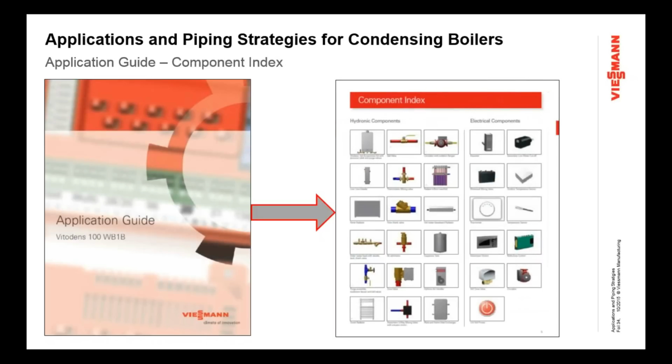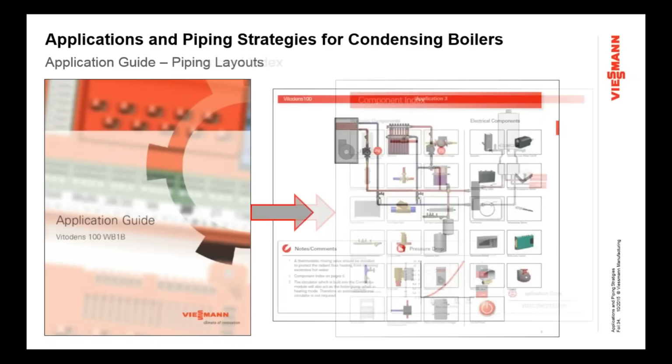And then we've got a list of components. So when you go through the piping layout drawings in this book, you'll see all these components shown. So you can see, well, I'm putting together a design. Okay, I need an air separator. I need some zone valves. I need some isolation valves. It shows you where all those devices are. So you can actually use this book to put together a material list of products.